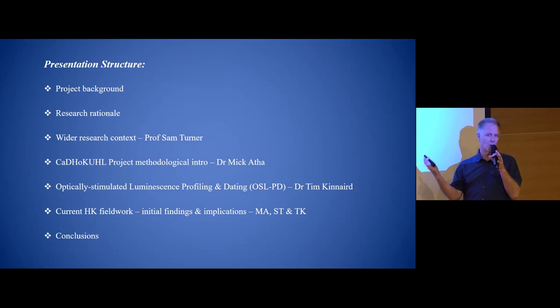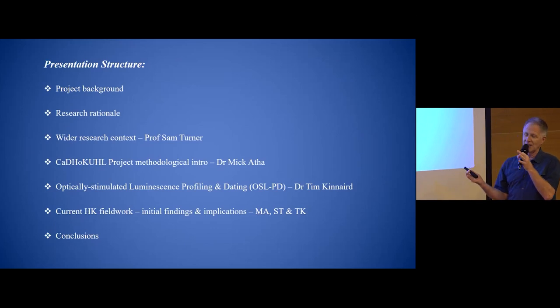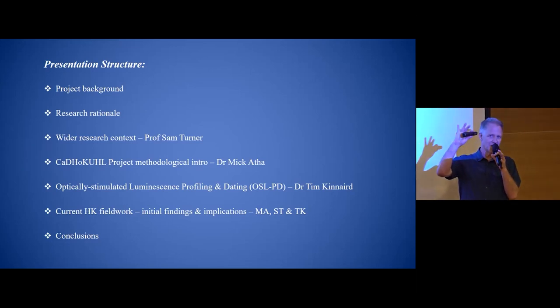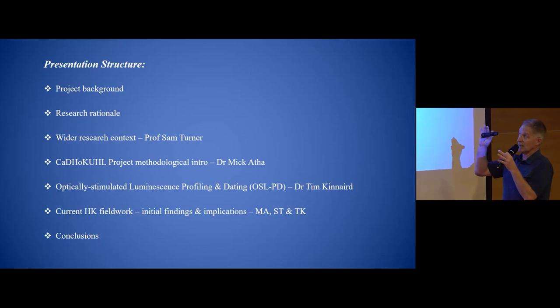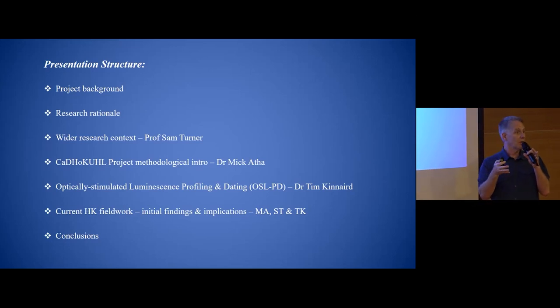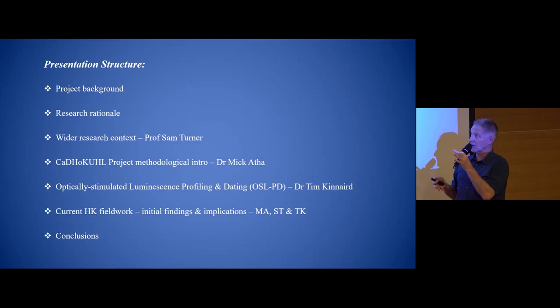The work we're doing in Hong Kong is one project of many happening within many teams of people that Sam is involved with at a supervisory, management level. These are projects happening all over the Mediterranean, into Arabia, into Africa. So that will set the scene for the work we're doing in Hong Kong and give it a wider context.